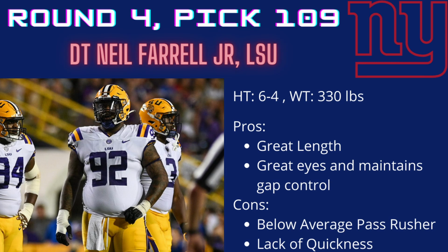Yeah, and with Farrell, he has great length, he has great eyes, and maintains gap control, whether that be in the run game. His cons really are that he's kind of not the best pass rusher. Obviously, as a nose tackle, it's not the biggest deal in the world. And his lack of quickness is certainly something to take note of.